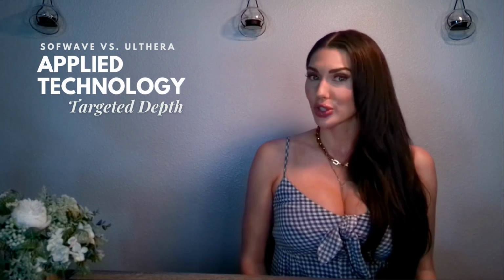So none of this is to say that either one device is more superior than the other. I think they both serve their own intended purpose that will achieve different outcomes for different people with different needs that otherwise would not have been achievable. Sofwave places the energy very reliably in the dermis, which is great for treating more superficial lines, lip lines, neck lines, cheek lines, and Ulthera is more effective in those deeper layers. The deeper penetration, however, does come with more risk of structural fat destruction, which is a bummer.